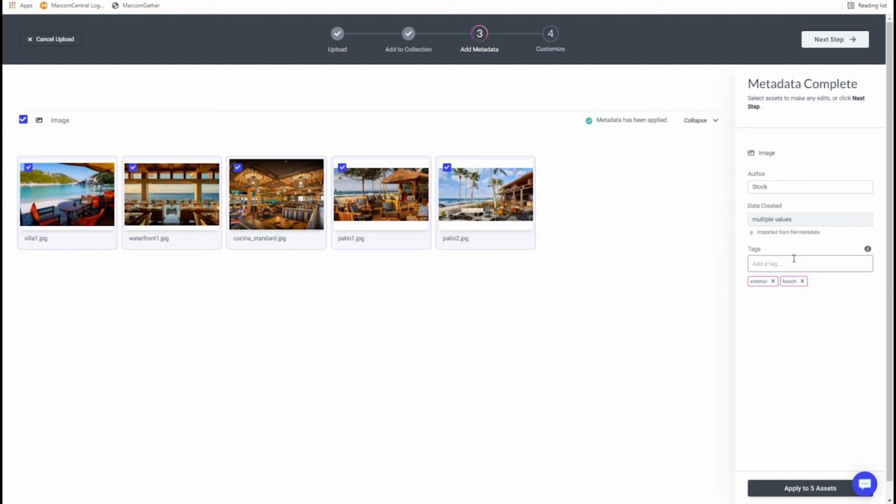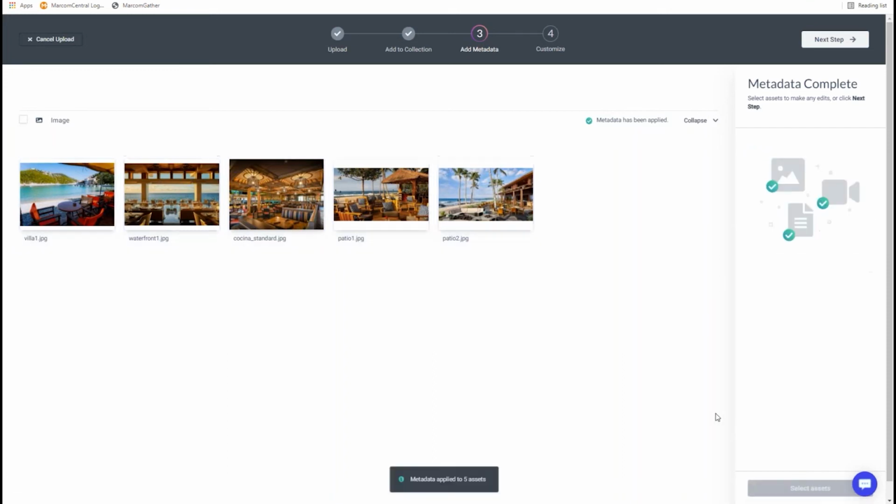So I can keep tagging these individually. Let's just add a couple more in here. Let's say dining. And of course, you could add it this way as well, too. You can do food. You can make this a comma separated list in here as well. And let's call patio, right? So I can add these in. Now I can apply all these to all 5 assets. Like I said, I can deselect them and apply it to them individually. But we're going to apply these to all 5. And now my metadata is complete.